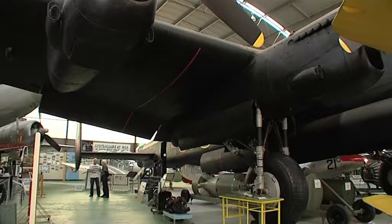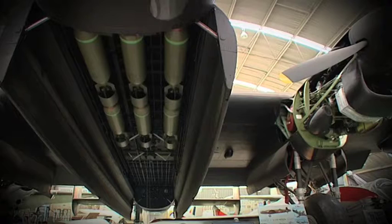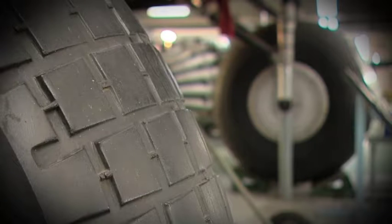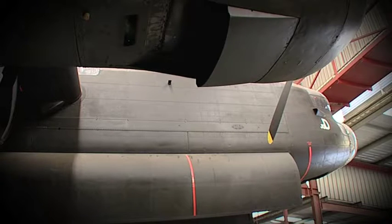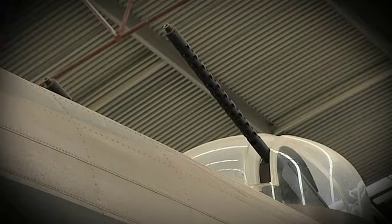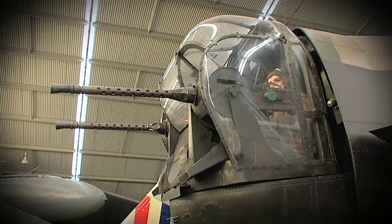You survived. So how many of these did they make? 7,377. And how many do you think are left? 22, 23. Wow. So that would make this a pretty unique plane. Oh yes, very. This one is in display condition, but not in flying condition. It would take a lot of money spent to get it into airworthy condition. Probably estimate about $40 million. Wow, really? Yes. Well, it's got me fooled because I think it looks fantastic.